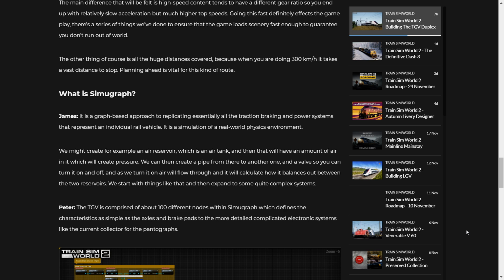Okay, so James explains it is a graph-based approach that essentially represents all the traction, braking and power systems, with each node representing an individual rail vehicle, in a simulation of the real-world physics environment. We may create a sample air reservoir, which is an air tank.